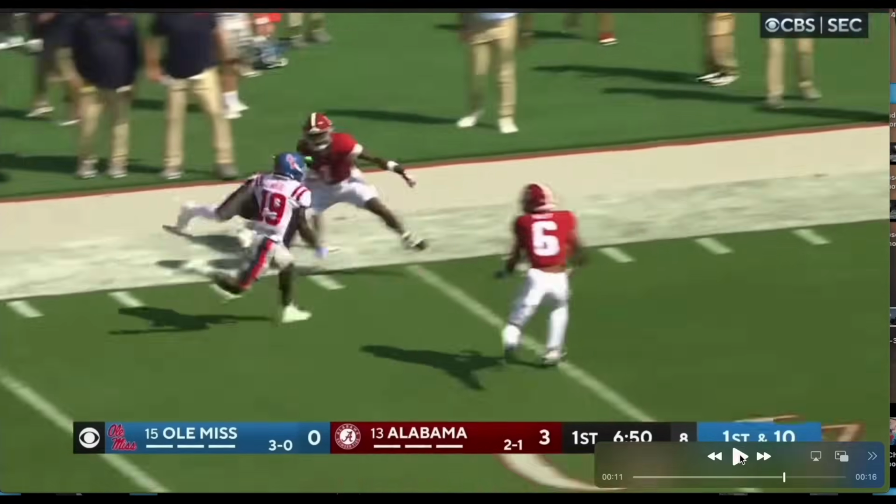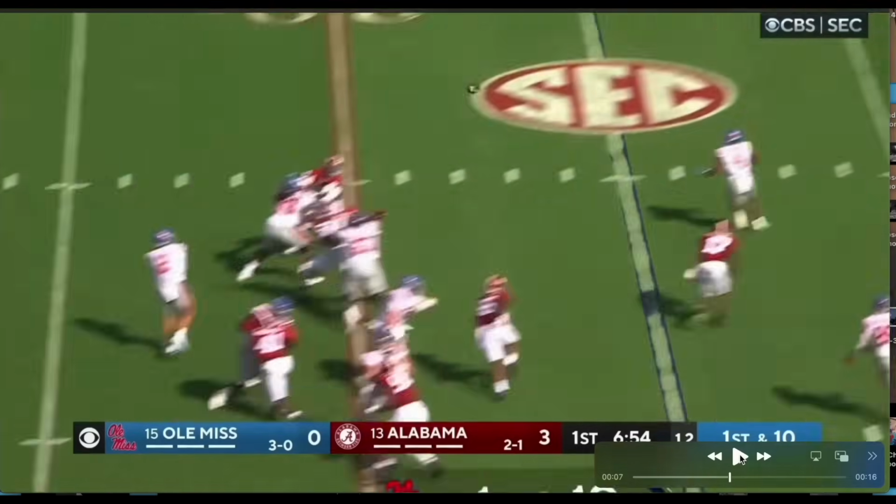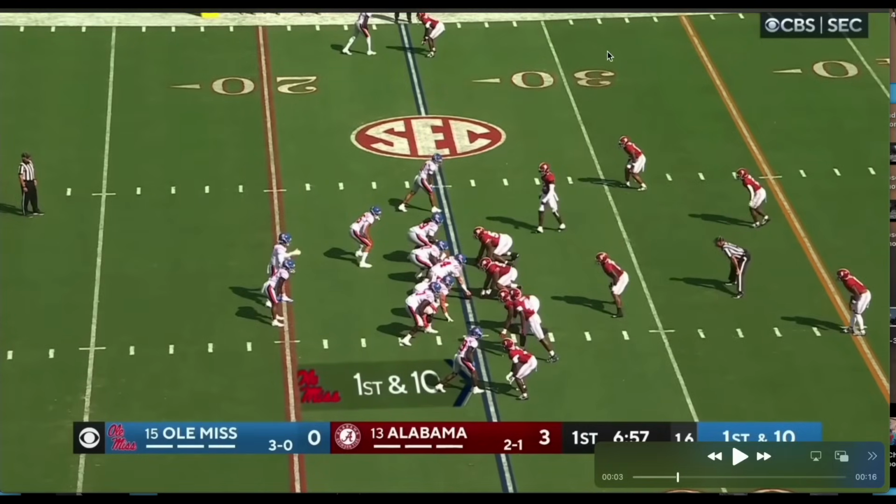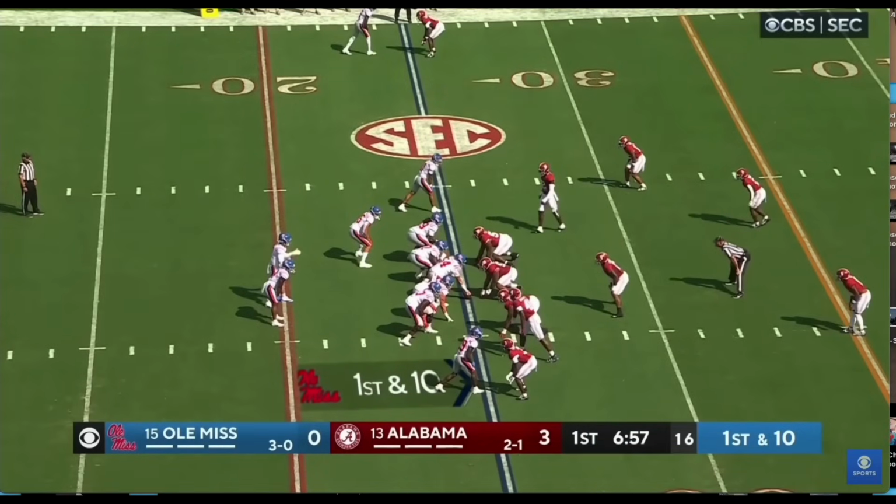I don't have the all 22, but Alabama's bringing that safety down, and it's man-to-man. Now, you get an indication that it's man-to-man coverage by these 2 bump corners here on the edges of the formation.